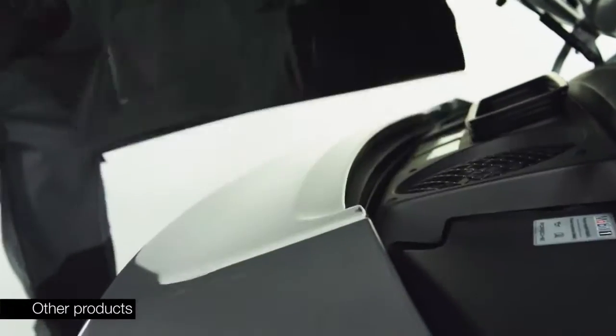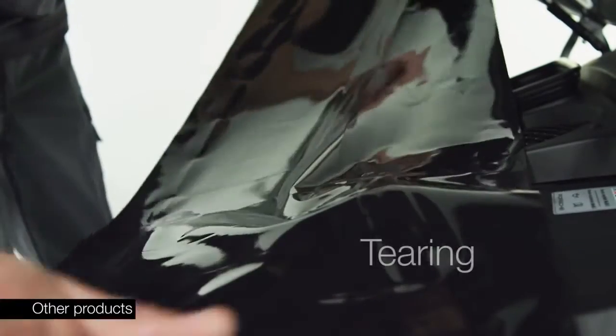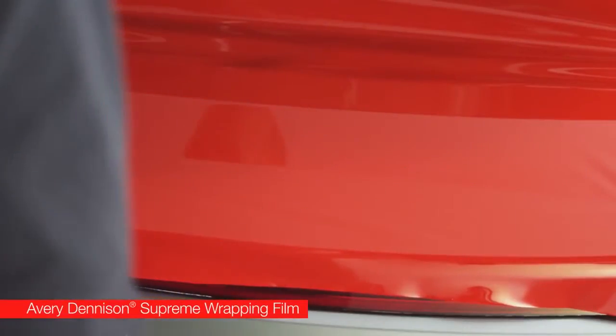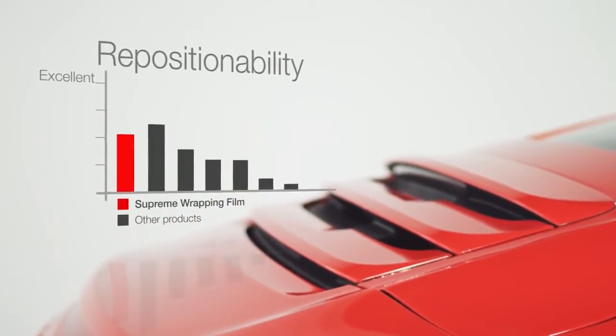The other products needed help to lift them off the substrate, and while peeling the materials off, they tended to tear. Many of the products tested, when they were reapplied, acquired air bubbles. Supreme wrapping film went on the second time as if it came fresh from the roll. These were the results documented by the test team.